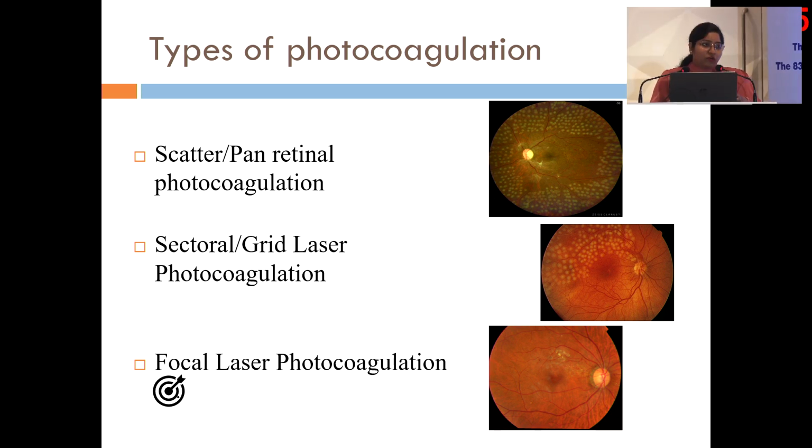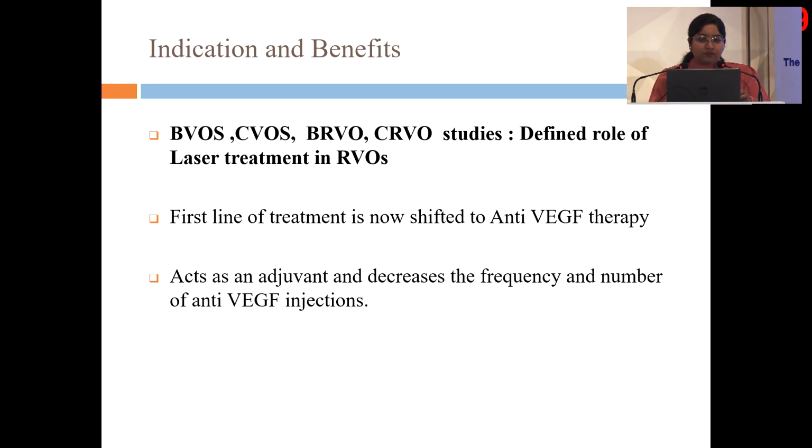So we know how photocoagulation works. It causes scarring of the retina, leading to decreased anoxic areas and decreased VEGF. There are different types of photocoagulation. It can be scatter or pan-retinal type, sectoral or grid laser in the periphery, or focal laser photocoagulation. It treats widespread retinal ischemia by creating multiple burns throughout the mid-periphery and peripheral retinas.